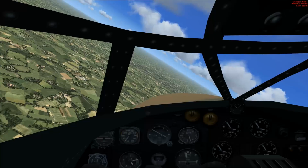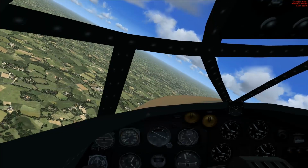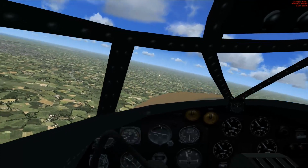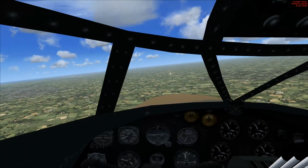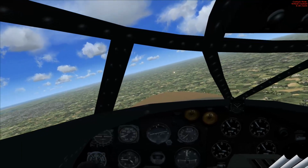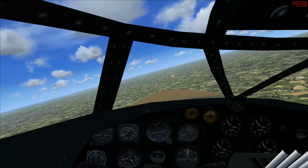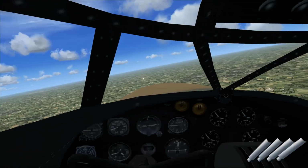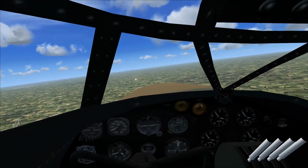It is a beautiful looking aircraft. All right. I'm going to try to make this landing. It's probably going to go terribly wrong because I can't line up on the runway. That's unfortunate. All right. So if you're looking for a Halifax, this is a really nice one. This is a very nice one.